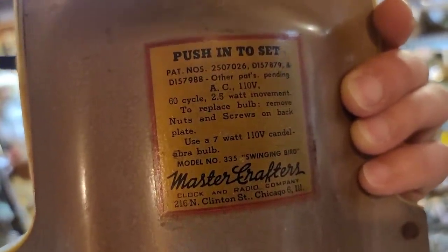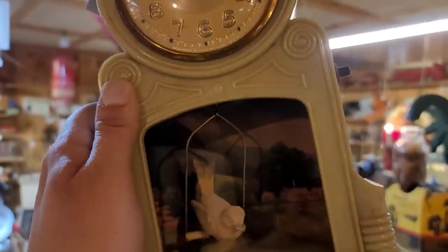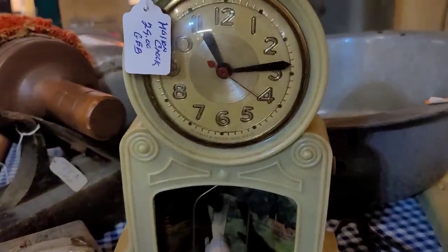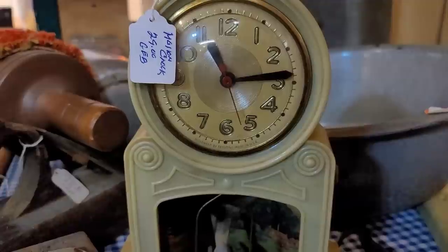There was a sticker on top that said working as is, and I was like, but what is the as is? Is it the damage to the cage? I'm trying to identify anything that might be wrong with it, and I'm like, let me try to plug it in. So you can see the second hand is turning. The bird, in fact, is meant to rock back and forth.